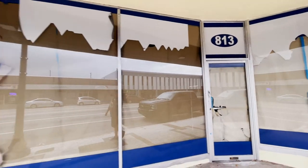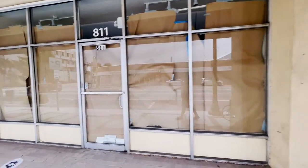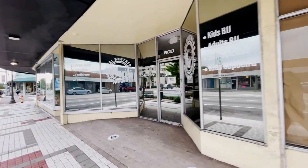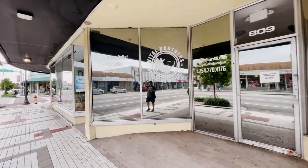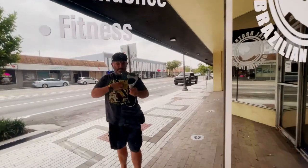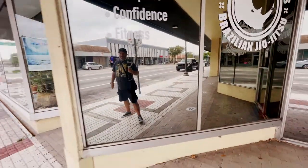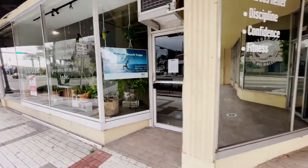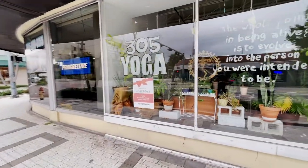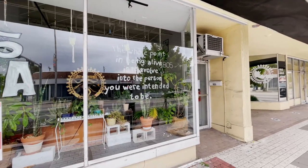Empty storefront. Lady O says live stream in a suit, Scott. That's right, in a suit that's embellished with gold lamé. Like, what? That's it. Forget this look. This look is gone. Like my Charlie Brown. Nope, we're going gold suit. That'll do the trick. What's to say? The whole point to being alive is to evolve into the person you were intended to be.